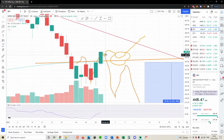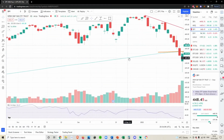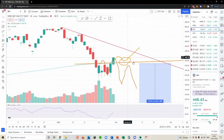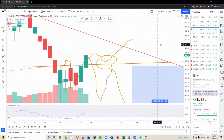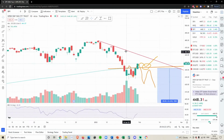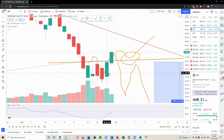Now, to reiterate these, if you didn't watch the last video, we said we were most likely going to either break out of this 200-day moving average support here, which I've drawn as this orange line so you can see it a little bit better. We're either going to come up and test this 200-day moving average and hopefully break out of this sharp resistance that we've got here on the daily candles, or we're going to come up basically where we are now and have another tumble below the 200-day moving average.